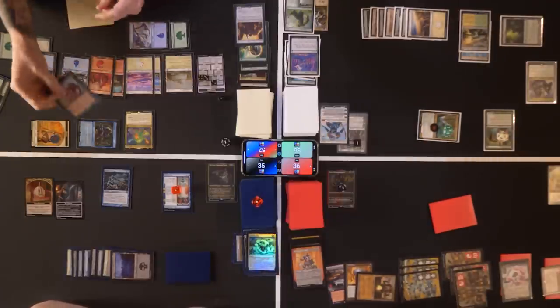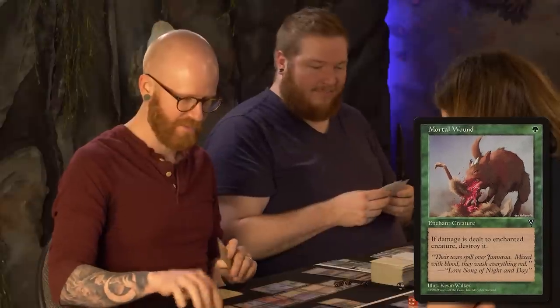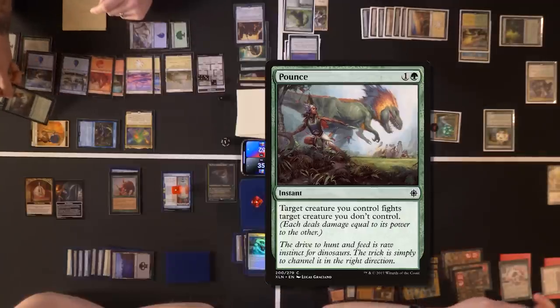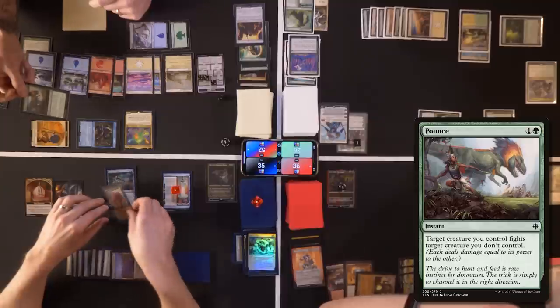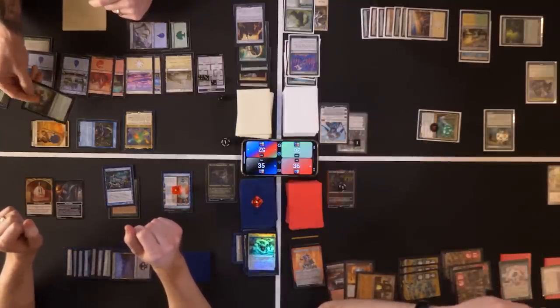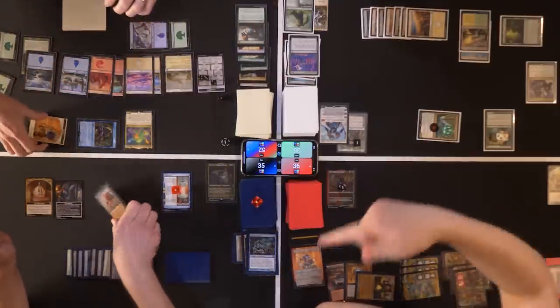I'm going to cast Mortal Wound on this little guy. And then I'll pay two to cast Pounce. And I'm going to have this little human. Well done, Tim. I was like, did he not remember the pro red? I wasn't sure. But you did. So they're going to hit each other, and any amount of damage is going to kill it. That's pretty good. And my little human dies.